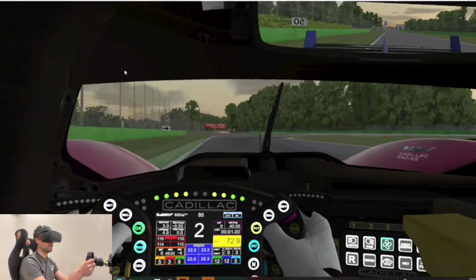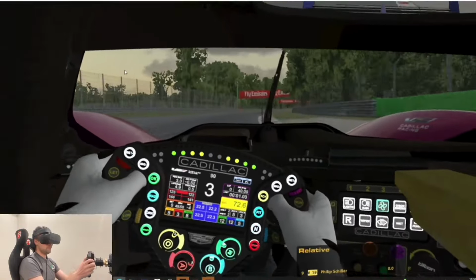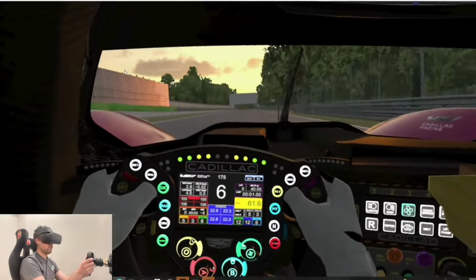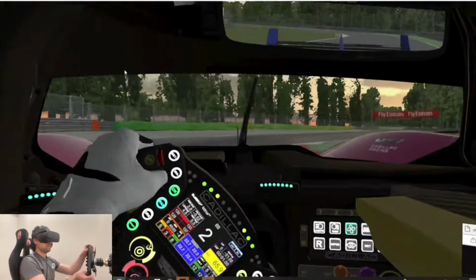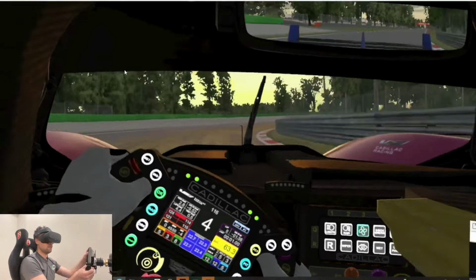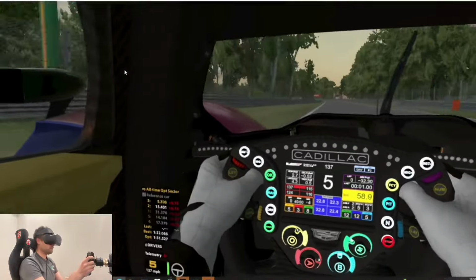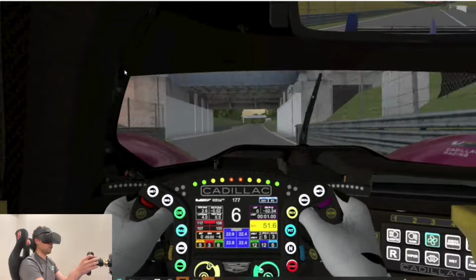All right. Use all the road through that chicane. Decent first sector, not great, decent first sector. I was way too slow through there. Man, we're pretty far off the pace right now. I think pole will be about a 32.0. We're on pace for like a 32.5 right now.